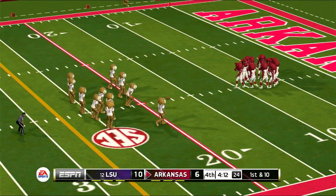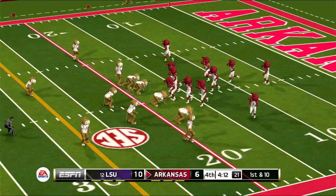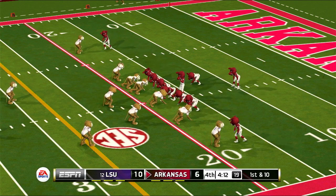This is a pretty crucial series right here. With things being so tight, your best players have to step it up on both sides of the ball.